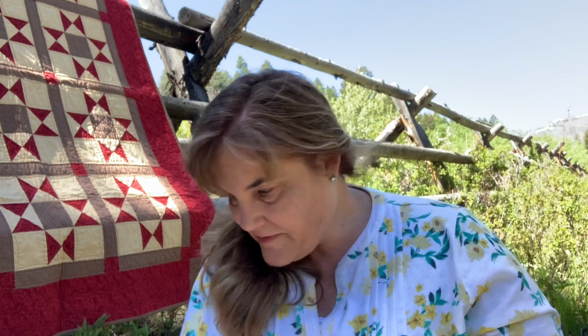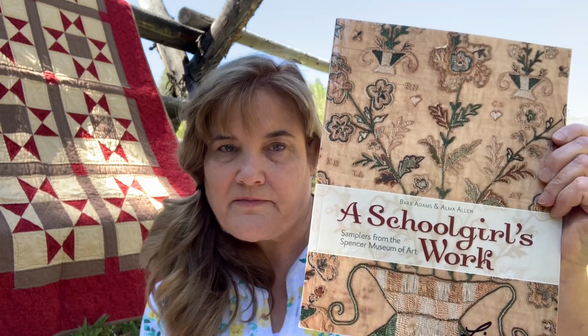Glad to get that one done because that's been one of my favorites. And then the last one is a finish out of this book. I guess this book is a hot item, and I did look it up on Amazon, and a used copy was like $90 or $95, and there's a bug that's going to fly around my head. But it's A Schoolgirl's Needlework, a schoolgirl's work, samplers from the Spencer Museum of Art, by Barb Adams and Alma Allen.